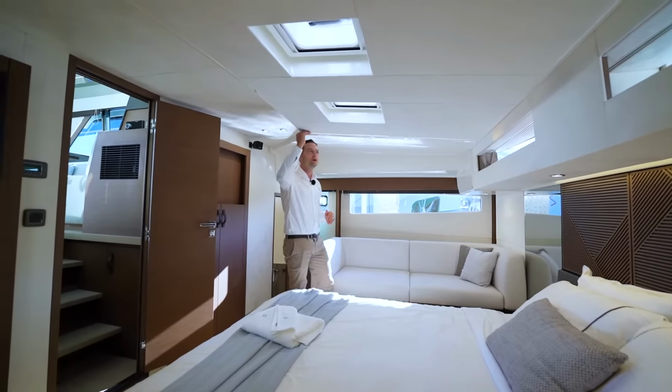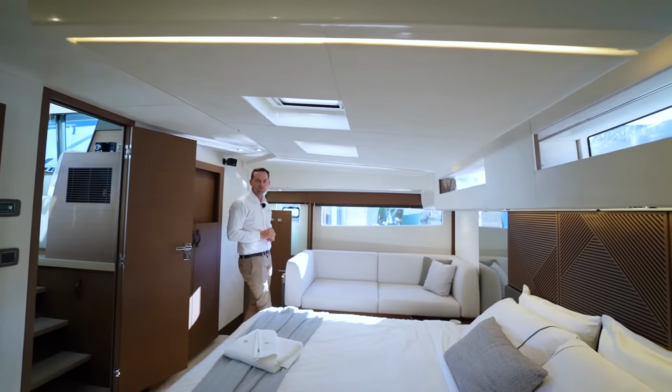Again, that level of finish. The headlinings are beautiful. We've got this lovely patterned headboard as well. The whole cabin pops really nicely.